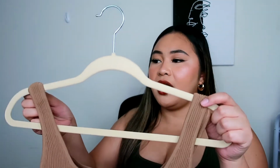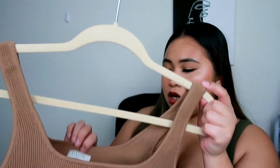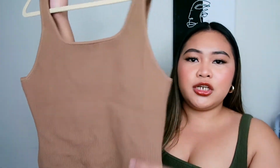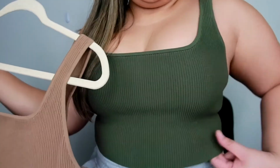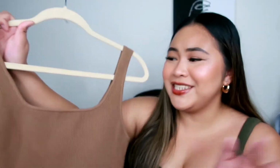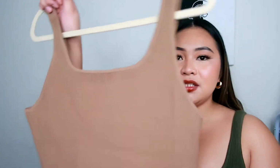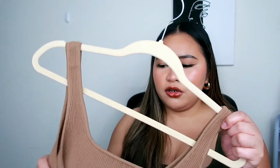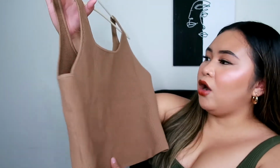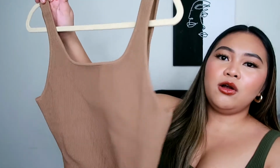And the second one I got is this Babaton knit tank top. This is the long version. The one that I'm wearing right now is the crop version. Right here, the green one is the crop version, and this one is the longer version. And this is the color. I'm going to put the color name in here because I don't remember it, but it's really like a nudie brown. That's what it looks like. And I also wore this last Monday and already washed it.